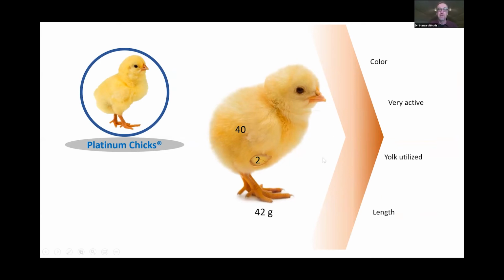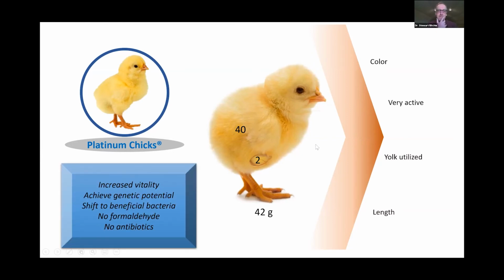The yolk sac's been utilized, and it's been utilized properly. And in that yolk sac are micro and macronutrients that are so important, zinc, for instance, amino acids, fatty acids, and so on. And the other metric is these chicks tend to be a little taller that we've found. And this is also in the literature.